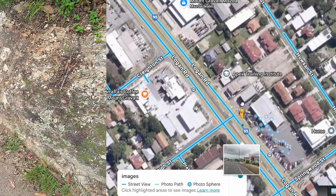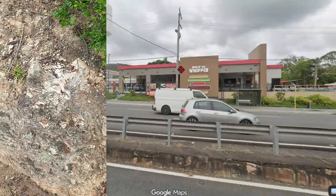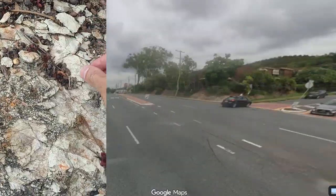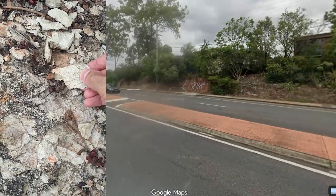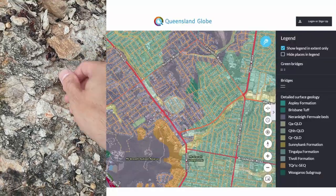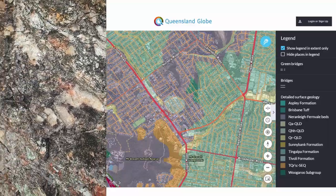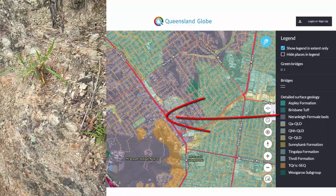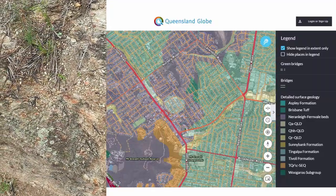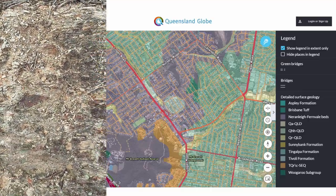And so this one's off the corner of Logan Road and Creighton Street, and you can see it's very fine, shaly sediments at almost a 90-degree angle, with a lot of faults or twists and fractures, etc. And so, having a close-up view of the surface geology map, you can see this matches with what is meant to be Neranleigh Fernvale beds, the material and the angle. And by the way, everything is sort of covered in dirt, which doesn't stop geologists saying it's surface geology.